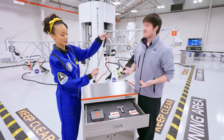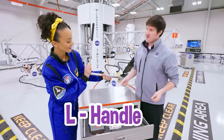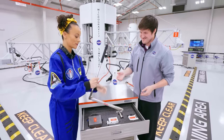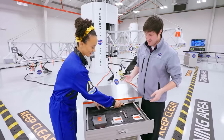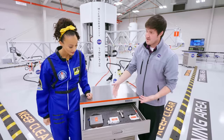Whoa, and look at this. It looks like the letter L. And that's what its name is, L-handle wrench. Oh, L-handle wrench. Works out. Easy to remember. This way. There you go. You got it. Now, we're just going to use this little one today, but we have other things that we can use to replace stuff.